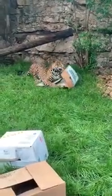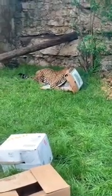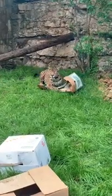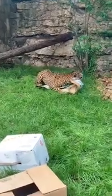Females will generally have anywhere between 2 up to 4 cubs, but 2 cubs is common. They'll stay with mom, like I mentioned, up to 2 years, and then they'll move on out in the wild and create their own territory, which is pretty awesome.